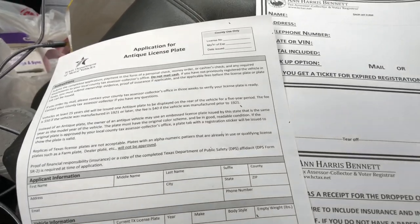And then, like I say, you can either pick it up on the next business day, or you can make a note for them to mail it to you. Anyways, I'll get these forms filled out, and then I'll drop this stuff off. So here are the forms.